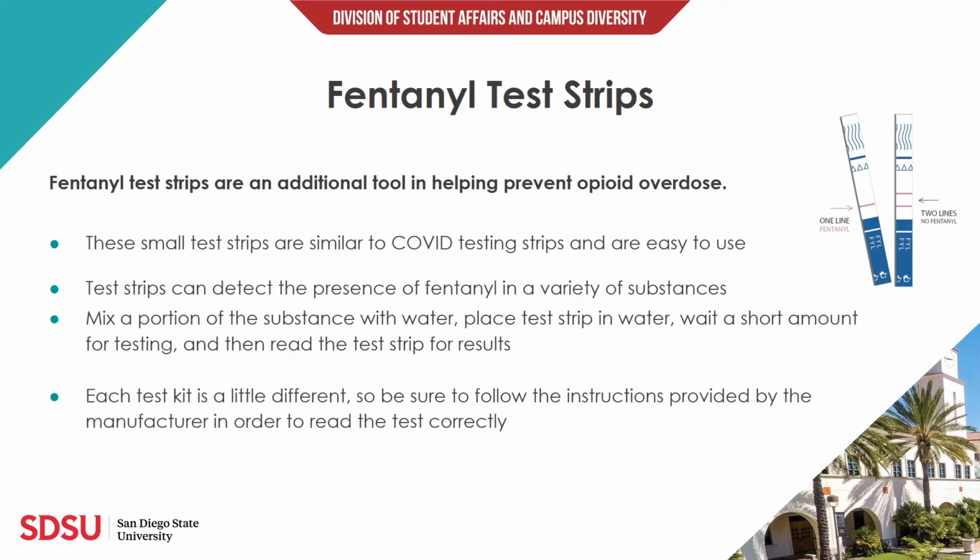Each fentanyl test strip works a little bit differently, but for most of them, you will mix a small amount of the drug being tested with water, place the test strip into the water, let it absorb for a short period of time, and then read the test strip. These tests are similar in nature to at-home COVID tests, so they are easy to use and read. Please review instructions provided with the test strip to accurately complete testing.